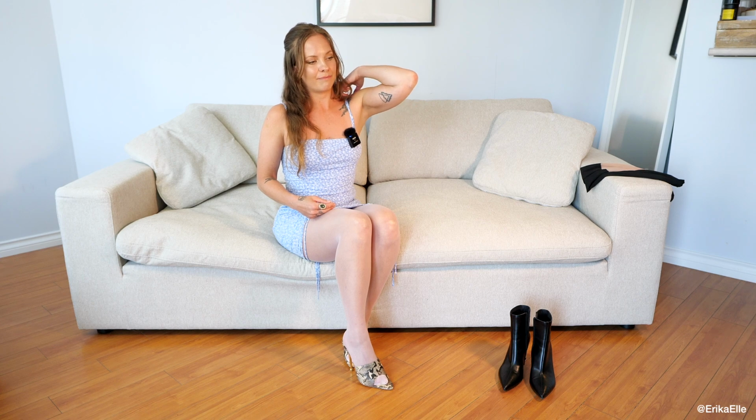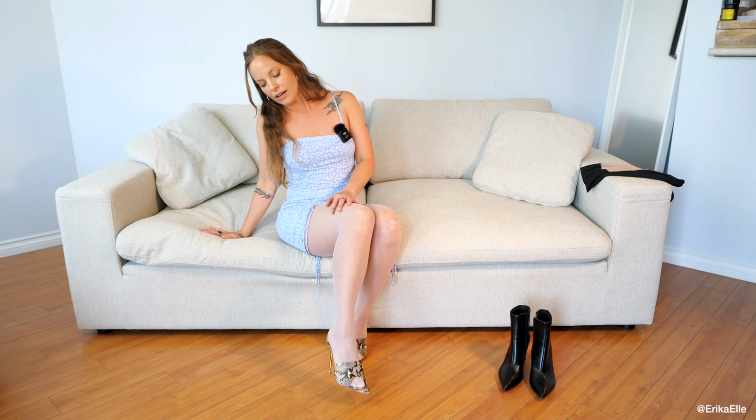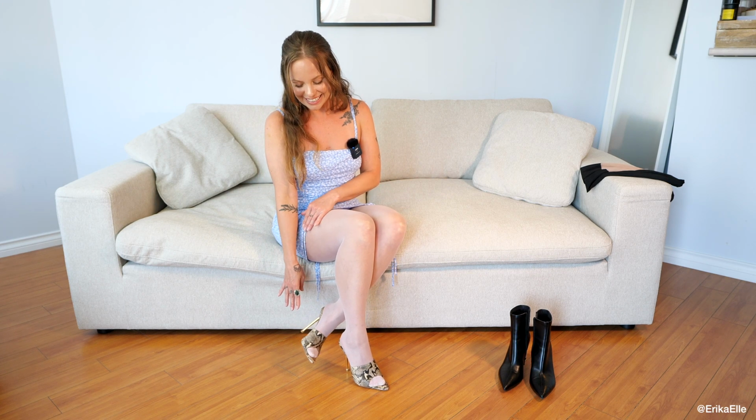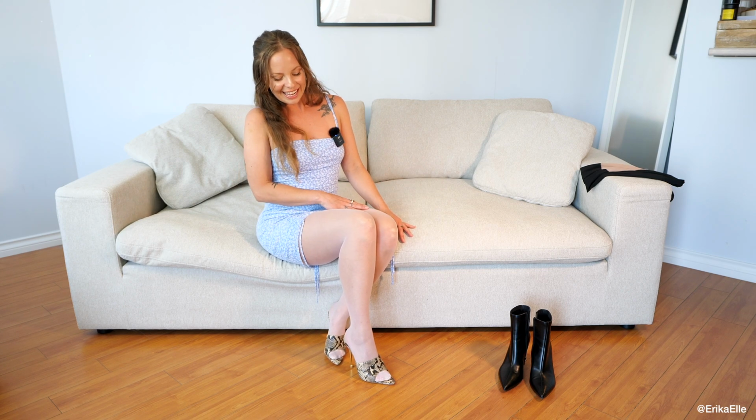I would wear an outfit like this to maybe a lunch or a little event, probably something a little on the fancier side because of the heel. Probably not going to be doing a lot of walking in these either. So it could be like a little birthday gathering or something like that.